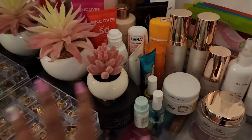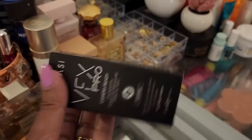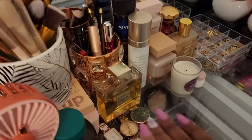This one I'm planning to give my sister. I think this is her shade. She will confirm it for me. So that's why it's here. Actually, let me just move it. So I have my perfumes and deals there. My watches, makeup brushes, I shifted them to this.